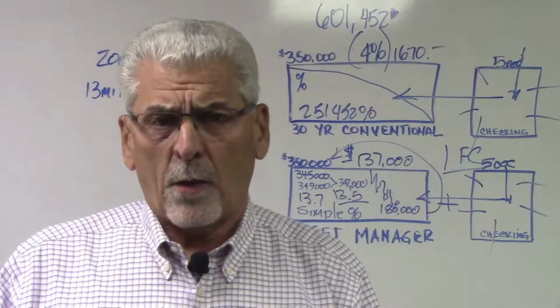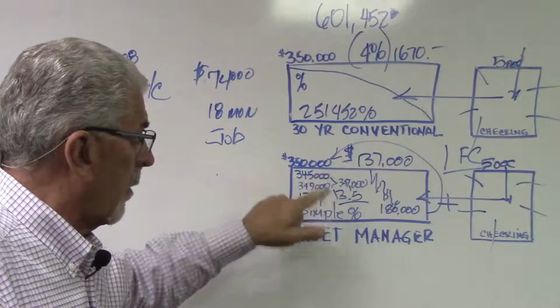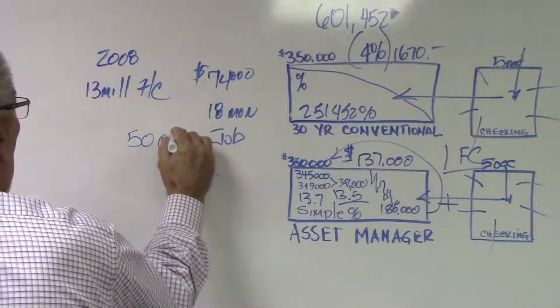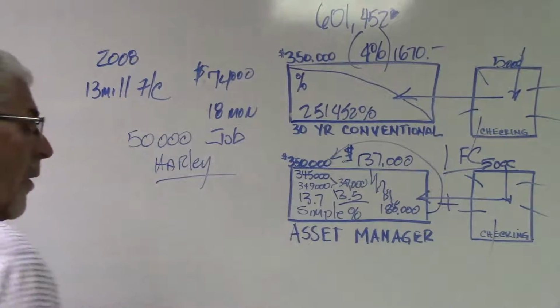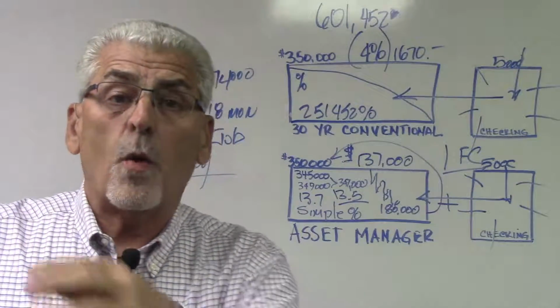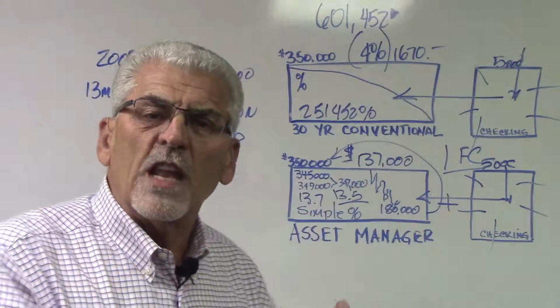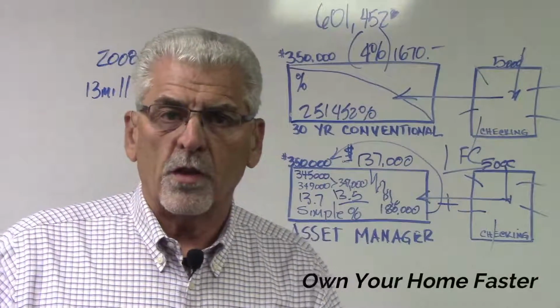What's the downside? Many people will ask me that question. The downside to this loan is if you have this kind of equity right here, and you decide all of a sudden, well, I'm going to go out and spend $50,000 on a Harley. My first question to you: were you planning on buying a Harley? If you weren't planning on it, then this loan's not for you. It's not to go out and spend the equity you build. The purpose of this loan is to not pay all the interest to the bank, and to own your home faster to have more security.